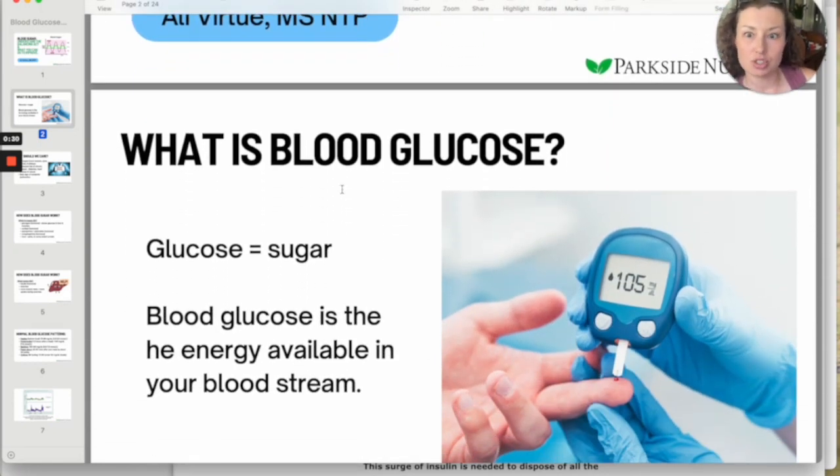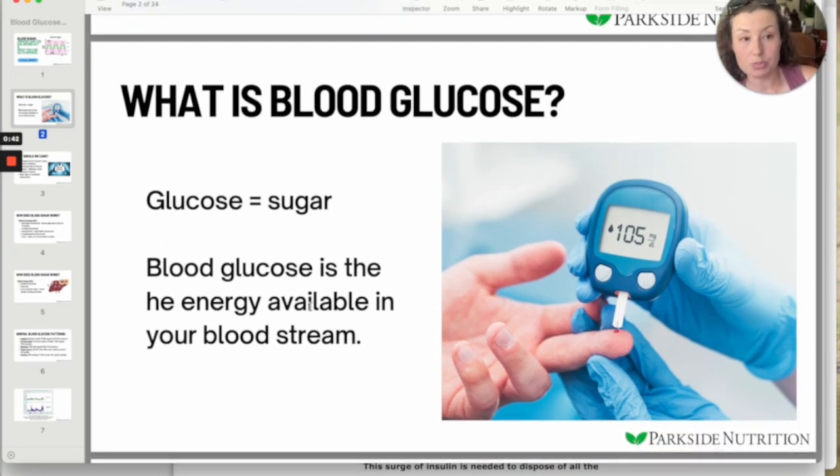So basically just some foundational knowledge here. Blood glucose is the same as blood sugar. Glucose equals sugar, and when we talk about blood glucose, that is really just the energy that is available in our bloodstream for energy, for absorption out of the blood into our cells to use it.